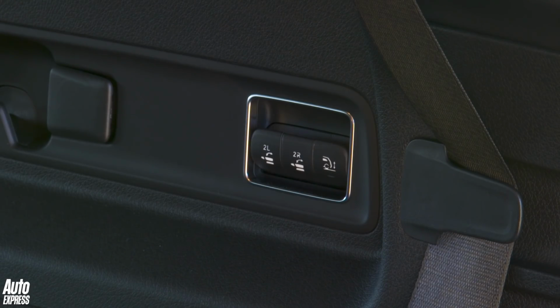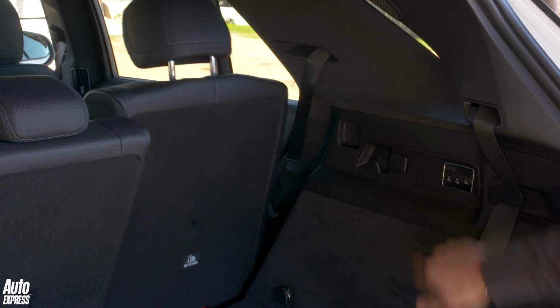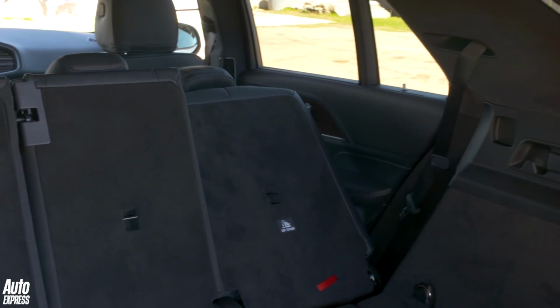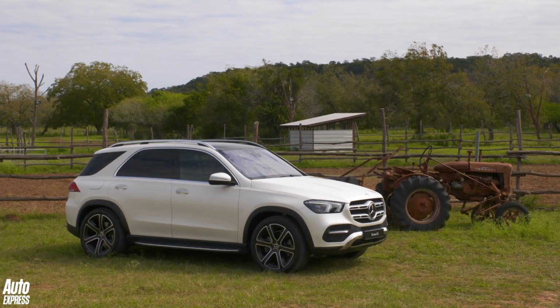And if you don't want to carry any passengers at all, folding down the 2nd and 3rd row of seats frees up a total of 2,055 litres of space. That's almost 200 litres more than a Volvo XC90. Dropping just the 3rd row still gives you a decent 825 litres of storage. But what's it like to drive?